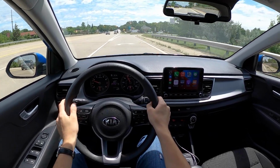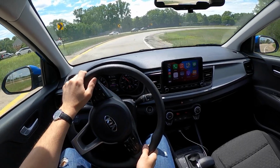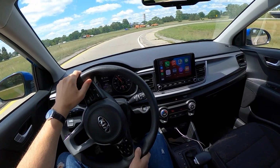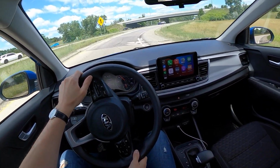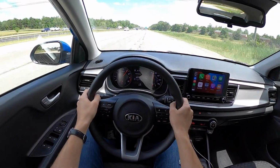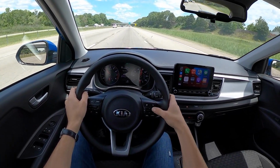Let's throw one more corner at it. Mechanical grip levels are pretty low, but if you threw a sticky set of tires on this, you could have some fun in this Kia Rio. It would definitely be a good first autocross car. Oh yeah, lots of complaining from those tires. It gets up to speed just fine.